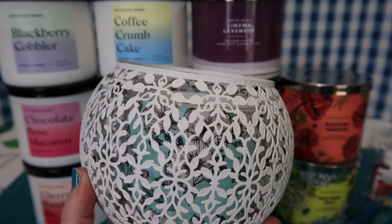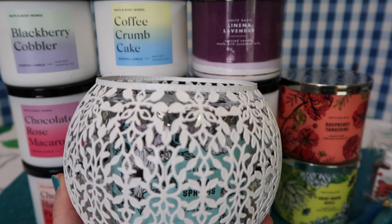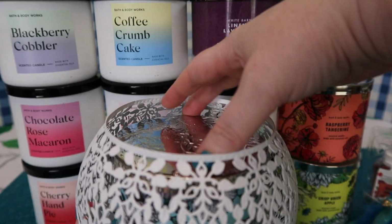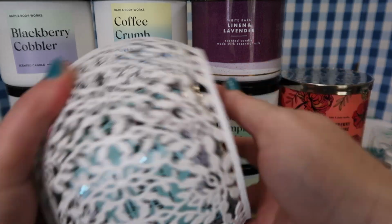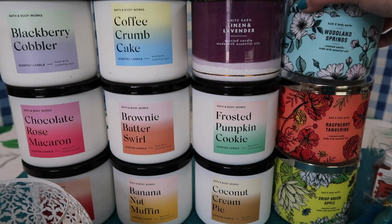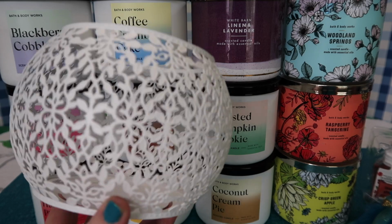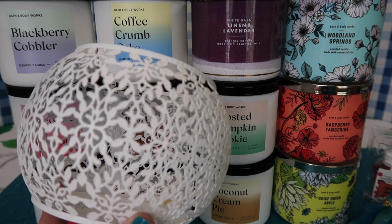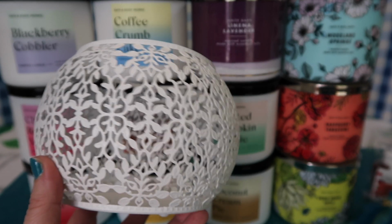I like that you can still see the colors from the label, but it's just really pretty, I think. My only complaint about this is that there's really no room for your hand to get the candle out. You would really have to dump it upside down to get the candle out. So I'm going to use this more as a decorative piece, and not utilize it for burning candles. But I did think it made a really nice reward item.